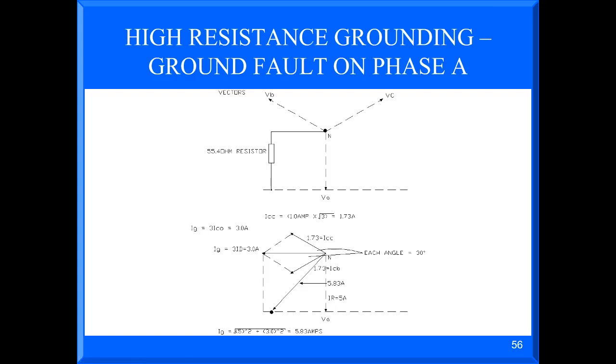Make sense? If you get that, you've got the whole concept. And that's why we get into the surge arresters and all that having to be rated line to line.